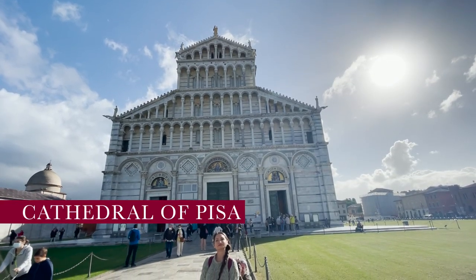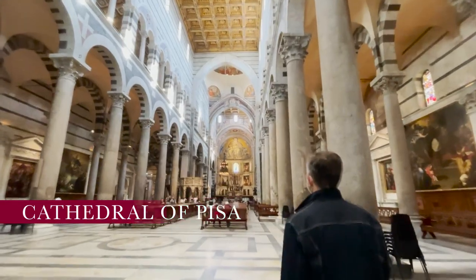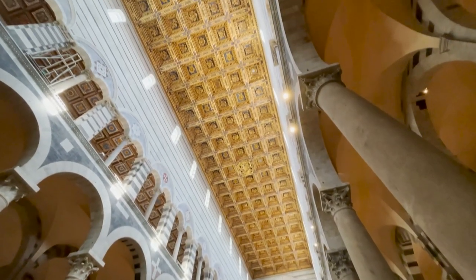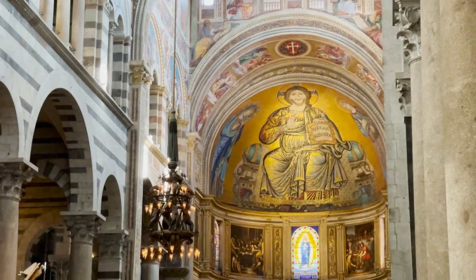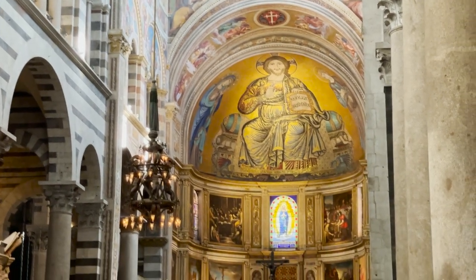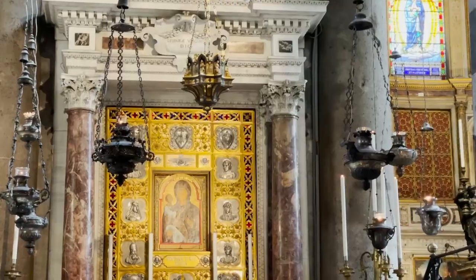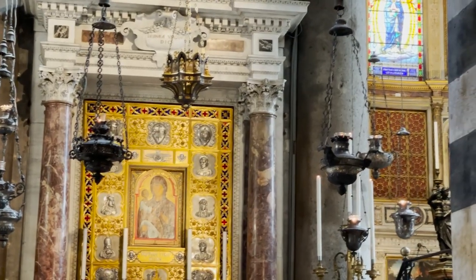The Cathedral of Santa Maria Assunta, one of my favorites in Italy. It was started around 1063 by the architect Buschetto. It is a perfect example of Pisan Romanesque architecture on the outside, but Buschetto had mixed in examples of Byzantine, Lombard, Median, and even Islamic on the inside.